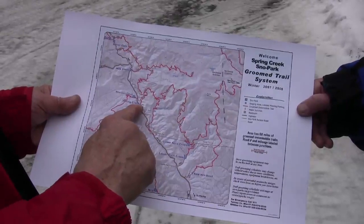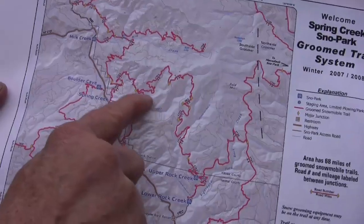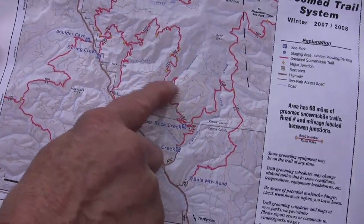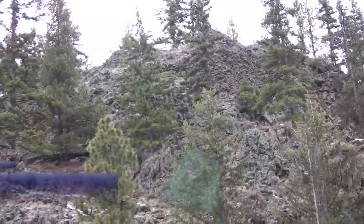Here at the Spring Creek Snow Park, we're going to go up to 1705, around over here. We're going to go up through some boondocking and up into this Ball Mountain area, and drop back down over into the Rock Creek area and come back around, come back to the snow park.